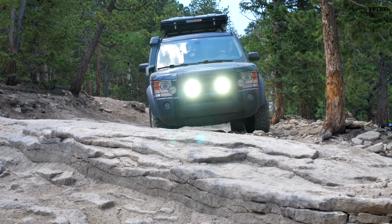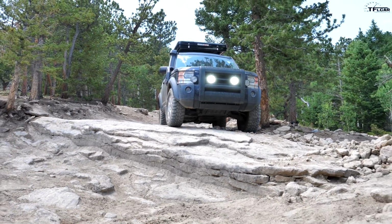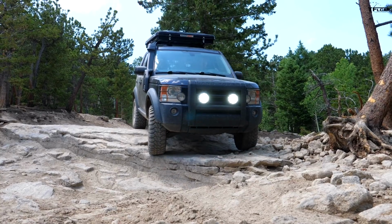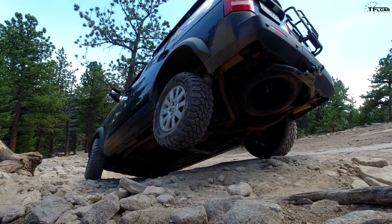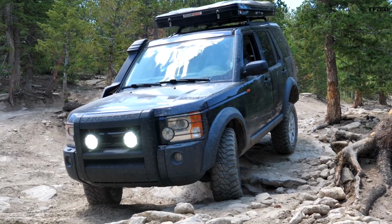This is my shortcut. I think I may have bitten off a little more than I can chew here, so let's crawl nice and slow. Hug the tree as close as I can. Hard on the brakes. That is a butt clencher moment right there, I'll tell you what. Woo-wee! Okay, come on, Land Rover.